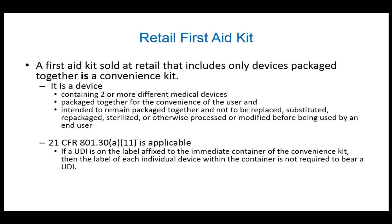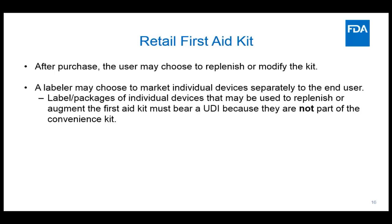This means that the convenience kit exception under 21 CFR 801.30(a)(1) can be applied by the labeler, and if the label affixed to the immediate container of the kit bears a UDI, the label of each individual device within the container is not required to bear a UDI. Note that end users who have purchased a retail first aid kit may choose to purchase other devices to augment or replenish the first aid kit. Labels and packages of replenishment devices should bear a UDI, unless, of course, another exception or alternative applies, because these are not considered part of the convenience kit.